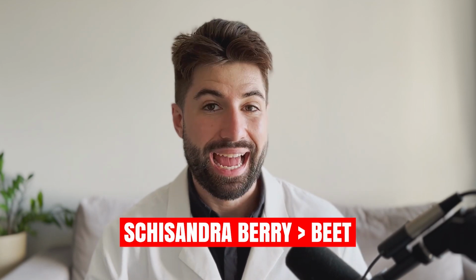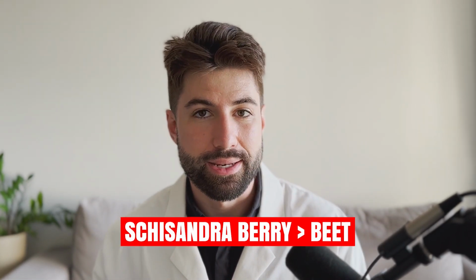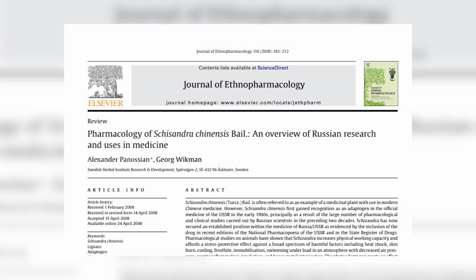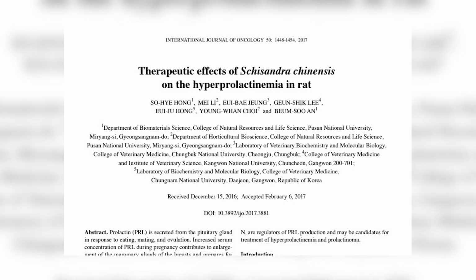And I personally have tried all three of these many times. And I will say the best blood flow benefits for me and the other men I've spoken to come from schizandra and black ginger compared to the beet. I still like beets. I still eat them all the time. But when I really want to get that blood flow pumping, I go with the two big guns. Schizandra is the one that has the most clinical studies in humans backing it up as well. So that is by far the most tried and true.